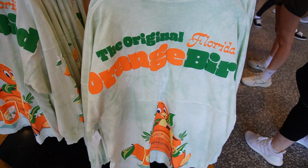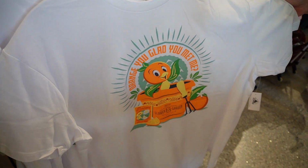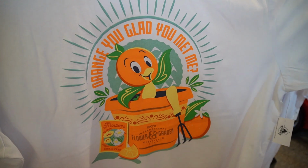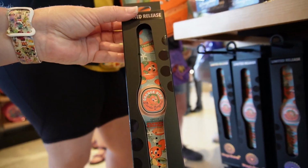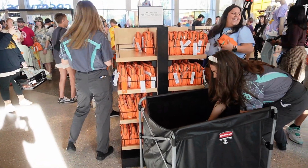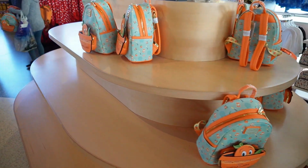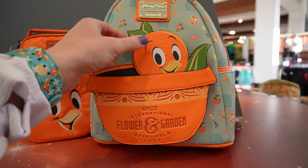Of course, they always have the Spirit jersey. I did really like that one. They had a really cute trucker hat. They had a really cute Orangebird shirt that said, "Orange you glad to meet me," which I thought was adorable. They've got MagicBands, Minnie Mouse ears, all the things, but the things that usually go the quickest are the bags that they have. They had an Orangebird Loungefly and a new lug bag this year. So I grabbed one of each to show you today.